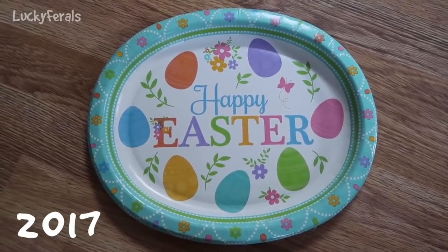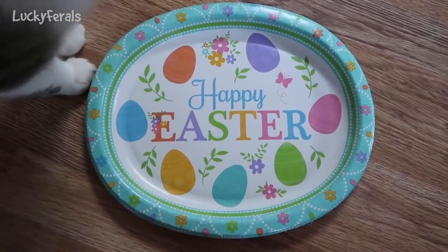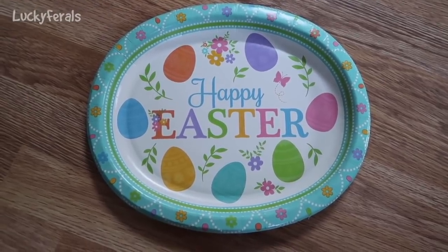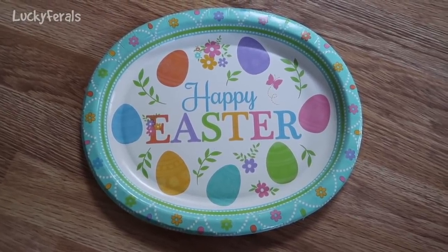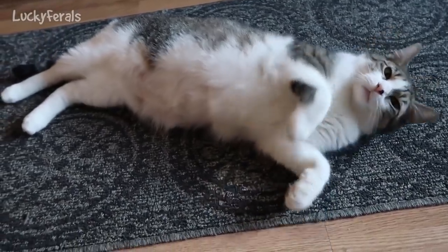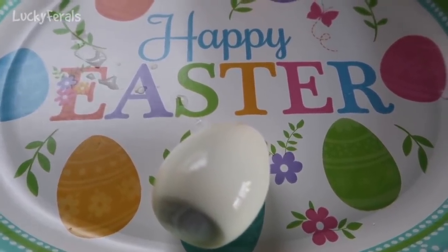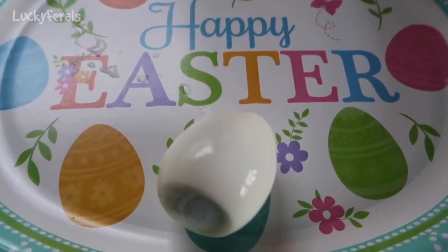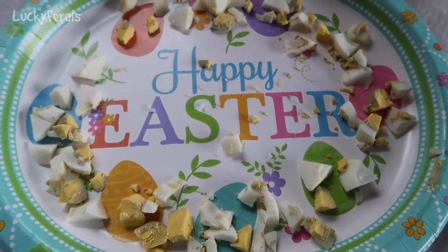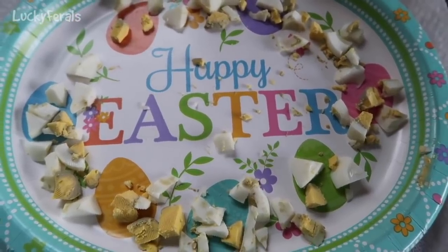So today the cats are going to eat on their Happy Easter platter. This is a paper platter from Party City, and it's really cute for Easter. And they're going to have an Easter egg. Want to eat some food? Okay, so here's their Easter egg. It's a hard-boiled egg. I'm going to cut it up for them. And here's the egg all chopped up for them. I don't know if they're going to like it because I've never fed them an egg before.